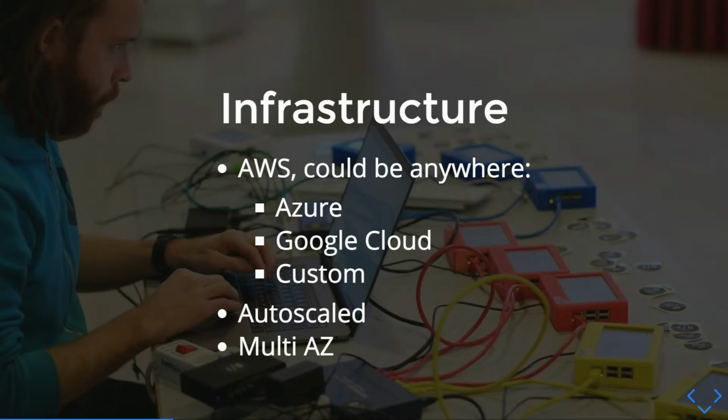The whole system is auto-scaled. That means it automatically monitors the amount of resources that are needed, and if necessary, additional ones are automatically added. So that means we can handle traffic spikes, sending of newsletters, breaking news, these types of things. The system does it automatically.